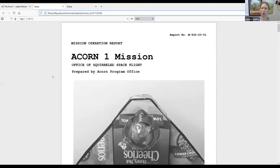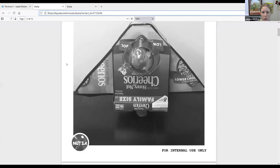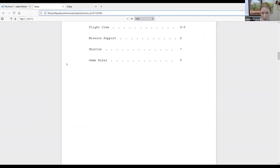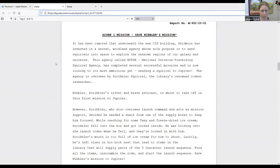So here's our mission report. Step one, we're going to talk about what has happened and what we are trying to do today in Save Scribbler. I'm going to scroll down. You can have yours open or leave it closed, because I'm going to read it out loud. We're going to head to the first page, and I'm going to read our game scenario for today.